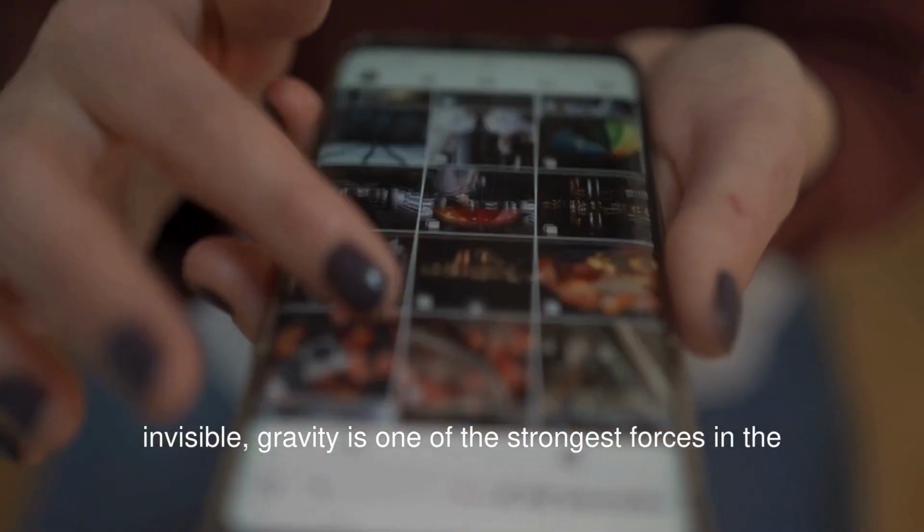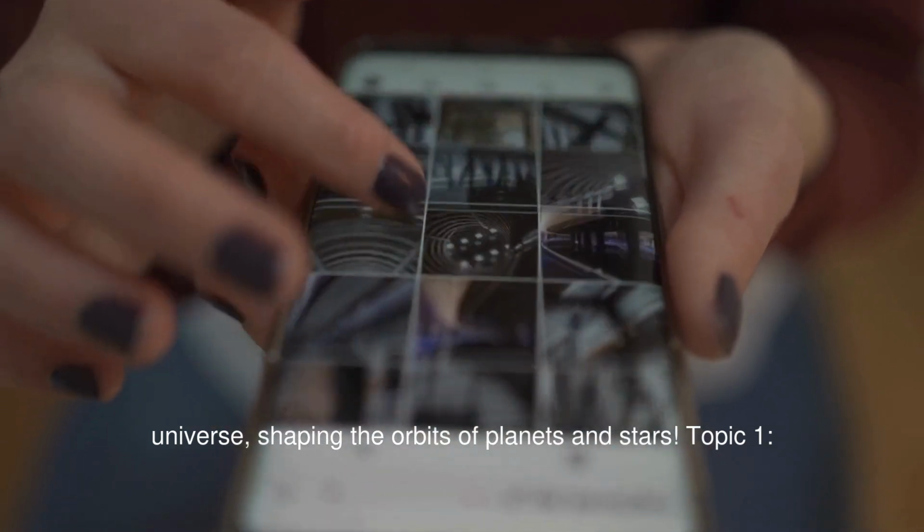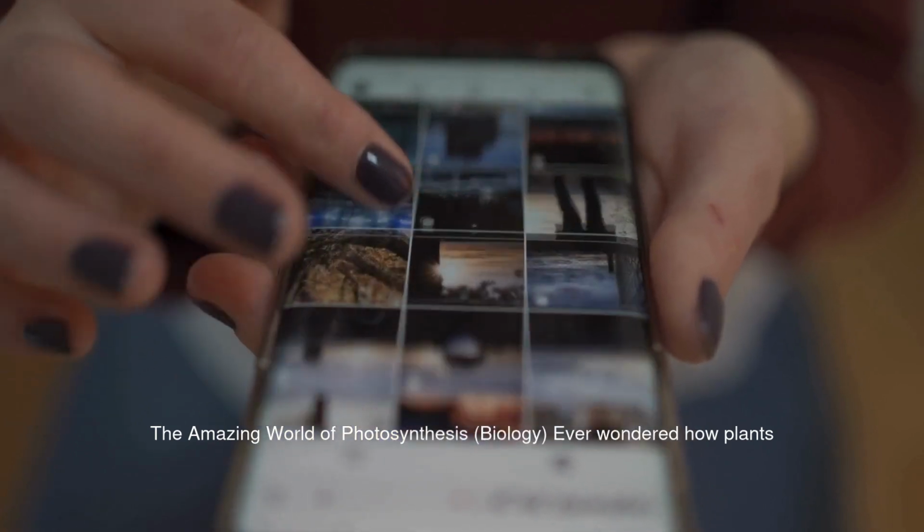Even though it seems invisible, gravity is one of the strongest forces in the universe, shaping the orbits of planets and stars.